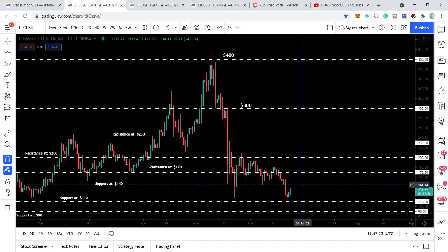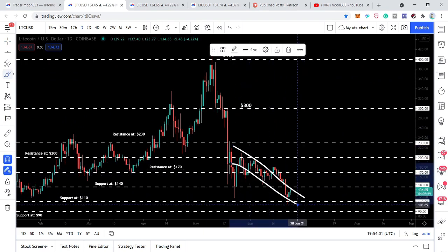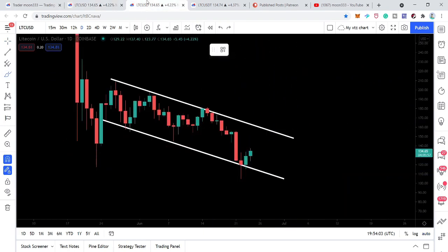Now we have the next resistance at 140, then 170, then 230, and then we have the resistance levels at $300 and $400. While the price action is moving down, it has also formed a down channel here. Let me just show you this down channel more clearly on this chart.